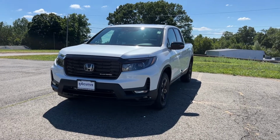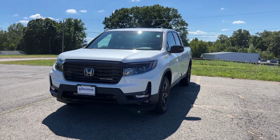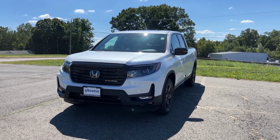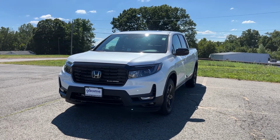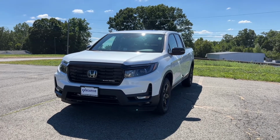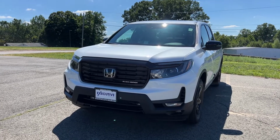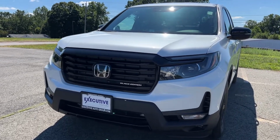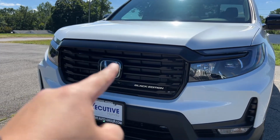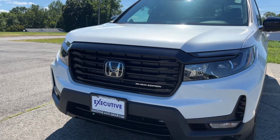Coming to the front, I love the way the Ridgeline looks, and I personally think it's the best looking truck in the segment. I know it's not an actual truck like the other trucks, but I personally think this updated front end looks much better than prior to the facelift. The grille is finished in gloss black and has a very simple design, but I personally think it looks good. The Black Edition badge is on the right. The Honda badge is nice and big, and it has a sensor in it for the emergency braking.